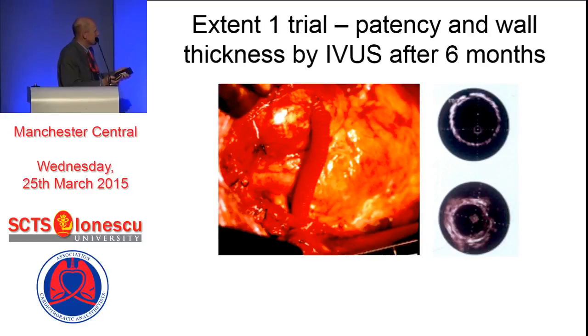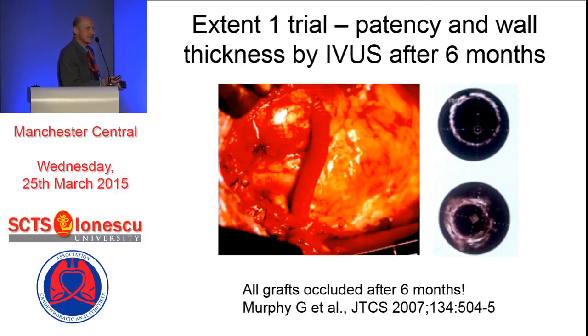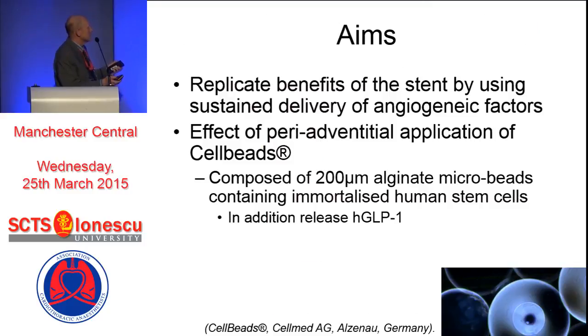The intention was to look at them by IVUS after a few months and to see whether the wall thickening was actually reduced. Unfortunately, when we looked at all this, all of the grafts that we tried to put in were occluded, and so we had to abandon the study. And I think we were very courageous, actually, to publish these results, but we decided we had to for the good of the field. So, a fantastic treatment for a short, straight graft in a pig carotid artery, not translatable into human beings. So, why do I want to do cell therapy?